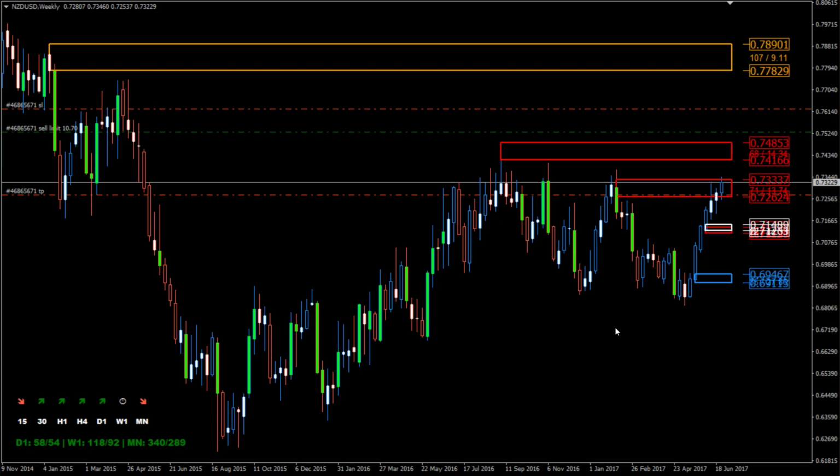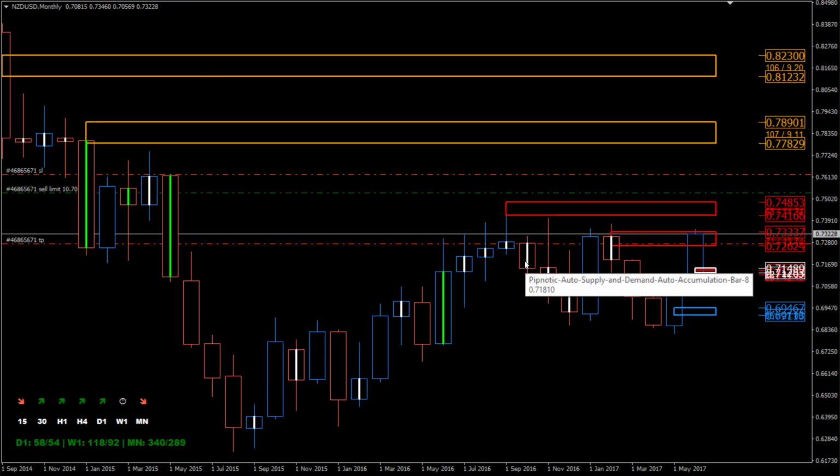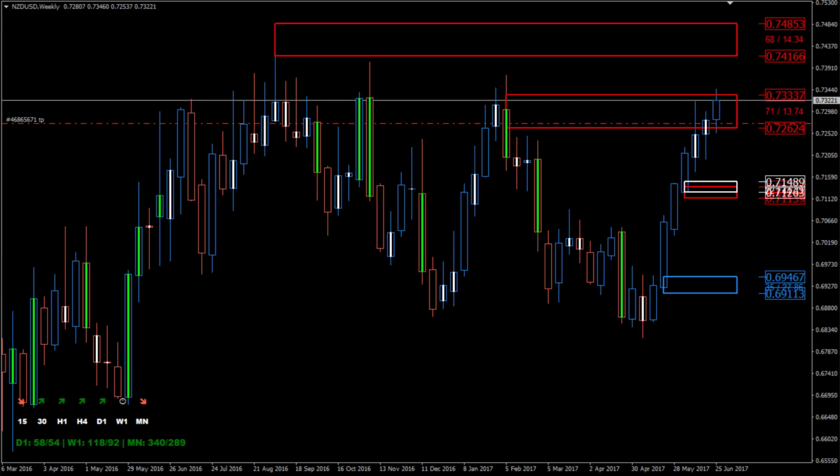We have a look at the Kiwi. We have this daily area that is taking a beating. Let's have a look on the monthly. What's going on? It looks really strong. I wouldn't want to be selling the Kiwi anytime soon. You can see here it's just racing north.